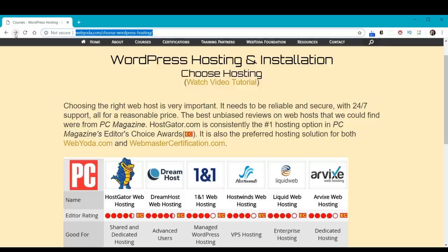Their server reliability is amazing, their 24/7 support is amazing, their prices are good or better than anybody out there. I personally have been using HostGator for more than 3 years now. I host over 200 domains and websites with them. Web YODA also decided to go with HostGator for all their needs.